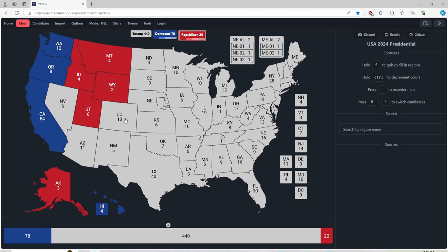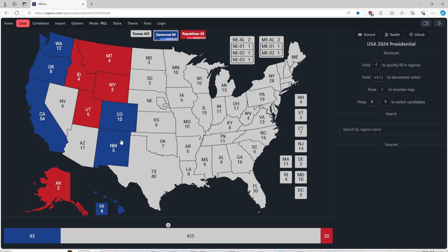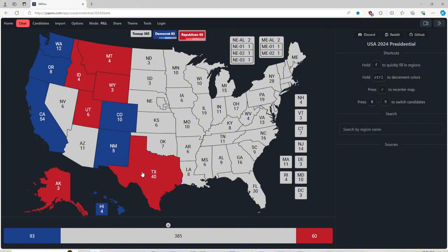Colorado, with 10 electoral votes, is blue for Kamala Harris. New Mexico, with 5 electoral votes, is blue for Kamala Harris. Texas, with 40 electoral votes, has flipped heavy red again for Donald J. Trump. It goes from red to light pink to very, very light pink, but now it's heavy red according to recent national polls. North Dakota, with 3 electoral votes, is red for Donald J. Trump.